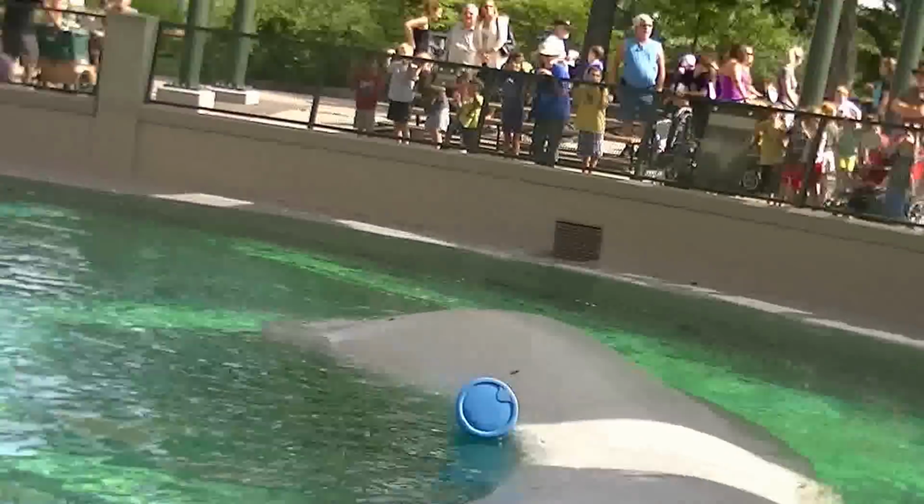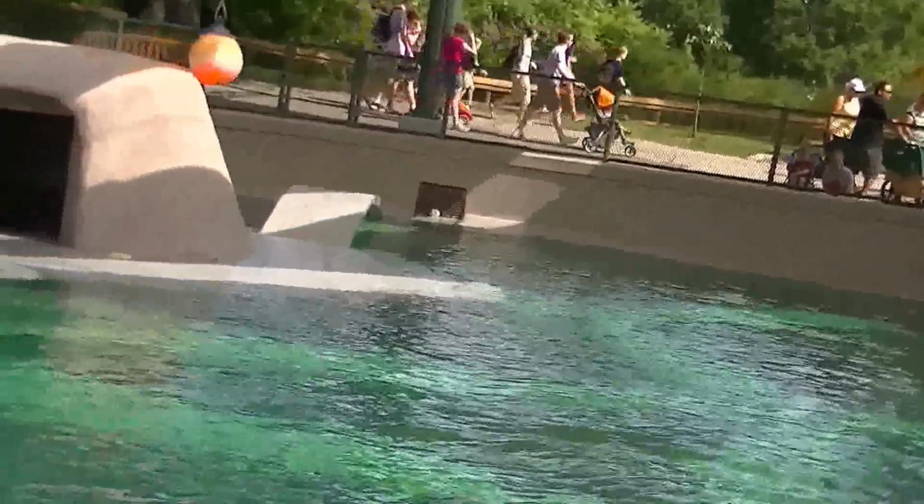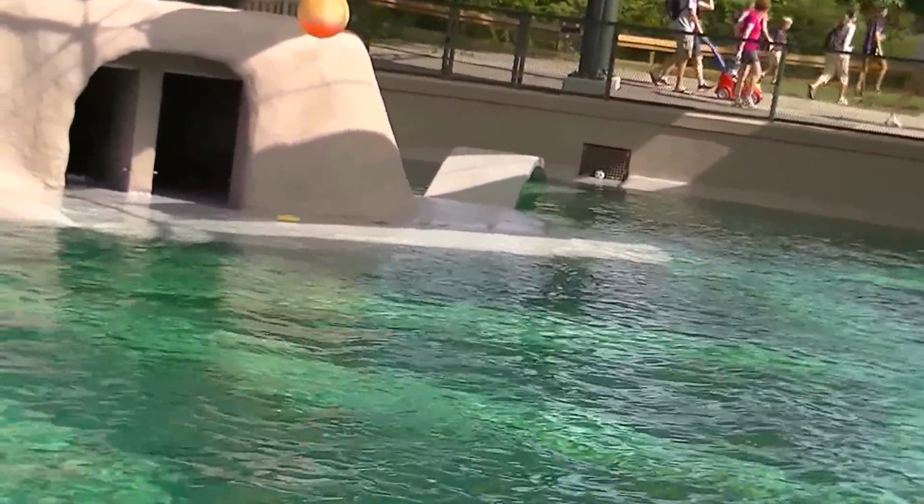Perfect, right in the cap of fish. Where did it go?